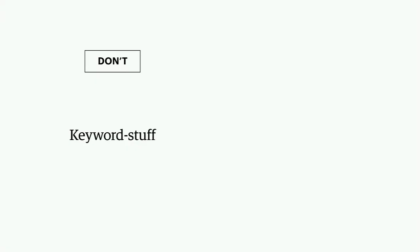I mentioned earlier that alt text is good for SEO, but please, for the love of God, do not keyword stuff your alt text. Keep the alt text short. Again, the guideline is that you want it to be approximately tweet length.